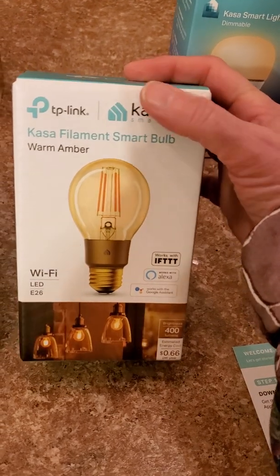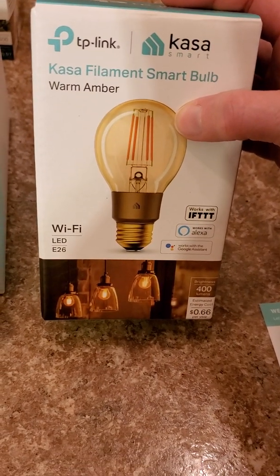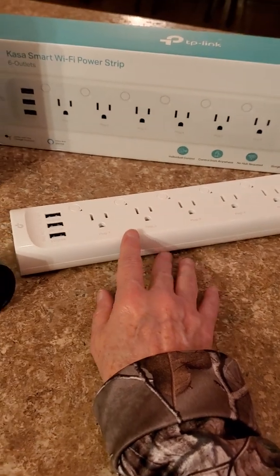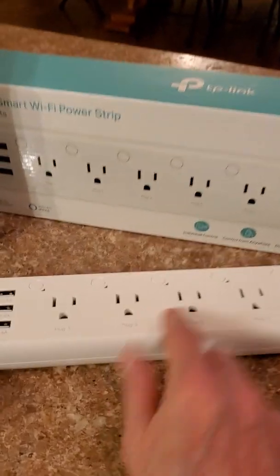The Edison bulb is the newest one. I got this for Christmas. There is a video on the Edison bulb, and it's beautiful. Absolutely love it. So the other thing I bought right before the Edison bulb, for like a Merry Christmas to me, was my power strip.